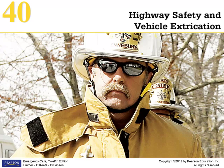All right, so I'm going to give a disclaimer. This is kind of a pet peeve of mine. Whenever you respond to any type of large accident, and we're going to talk about terrorism, that's going to be our next chapter, but for this one, extrication. When you get on scene, know your role. It's a huge pet peeve.